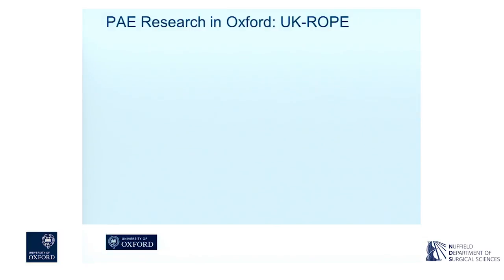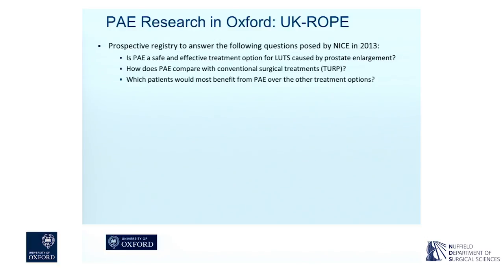So we came back to Oxford, and we enrolled in the UK ROPE registry, the Registry of Prostate Embolisation. Now, the UK ROPE registry is a prospective registry that tries to answer the following questions posed by NICE in 2013. Firstly, is PAE a safe and effective treatment option for lower urinary tract symptoms caused by prostate enlargement? Secondly, how does PAE compare with conventional surgical treatments, namely TURP? And finally, which patients would most benefit from PAE over other treatments?